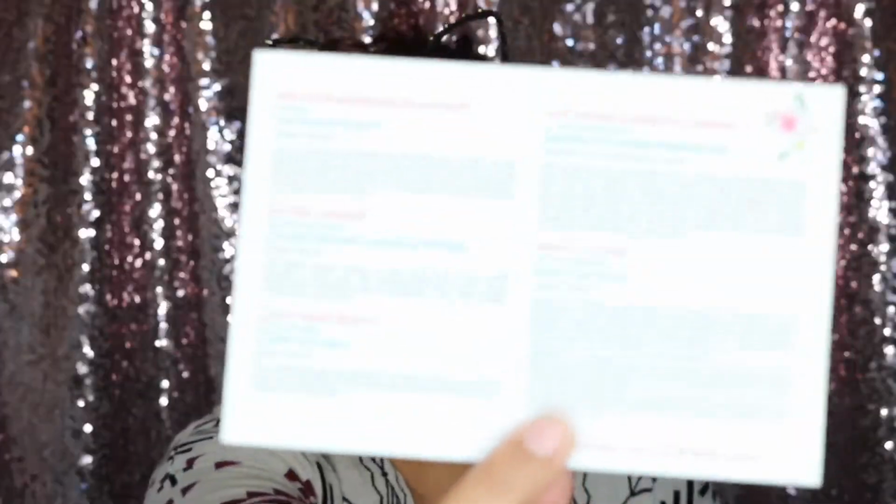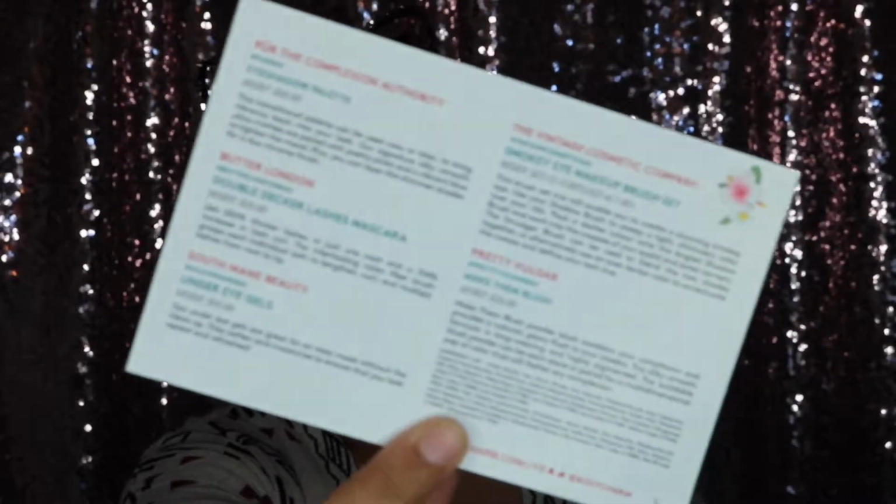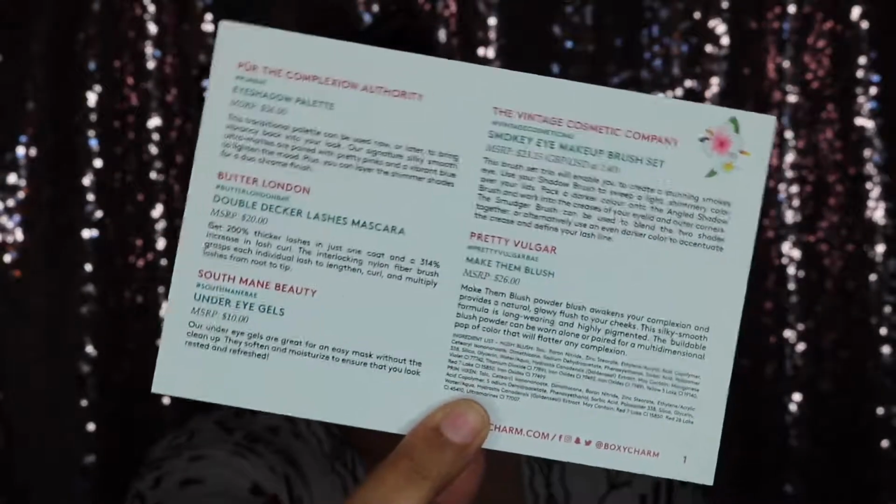Okay. Anyway, so according to the card, by the way, the theme of this box is vacation, which I thought was really cute. It's very bright and colorful. And then it shows you on here as well, if you can kind of see that, the prices and the descriptions for each one of these items in the box. So if we look at the South Main Beauty under eye gels, they MSRP for $10, and it says our under eye gels are great for an easy mask without the cleanup. They soften and moisturize to ensure that you look rested and refreshed.